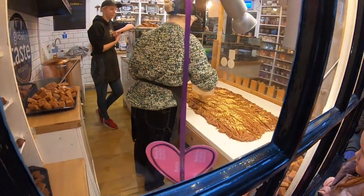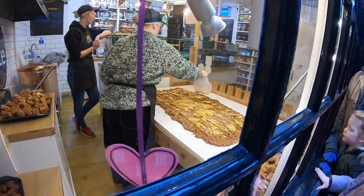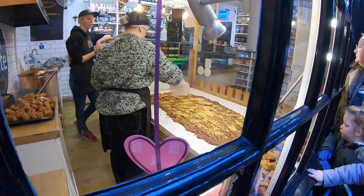Through the shambles to get as many tasters as we could. Yeah, look longingly through the fudge window at stuff we can't eat.